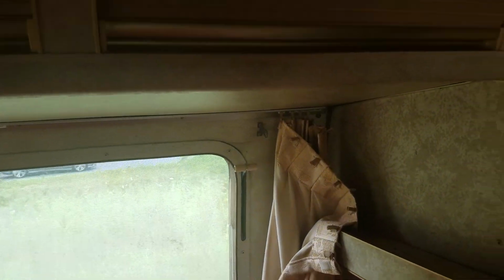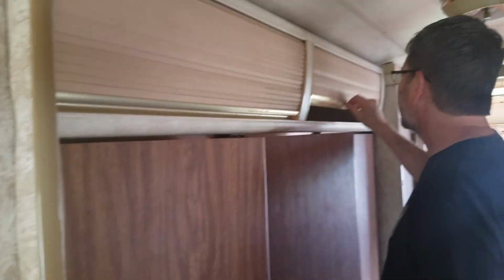You notice how well all those open too? Mm-hmm. Way better than ours. Yeah, I know it. It's got a big fridge too.